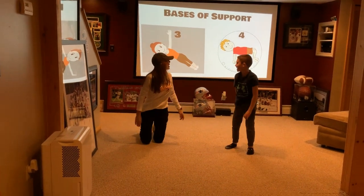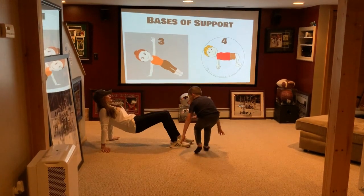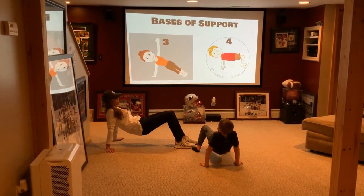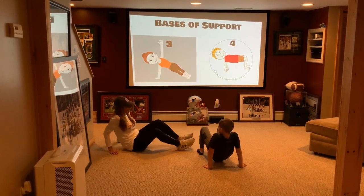And then the next one, we're going to make like a table, but a backwards table. We're going to lift our belly up, and we're going to hold it. Ready? Go. 5, 4, 3, 2, 1, and down.